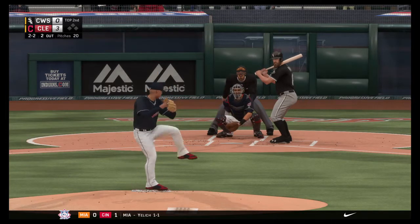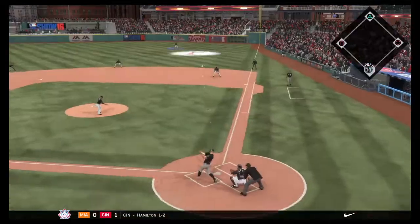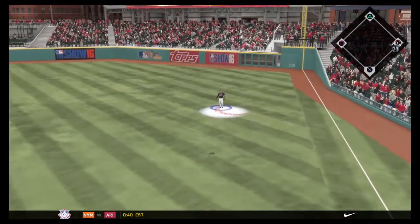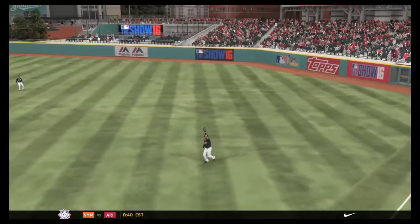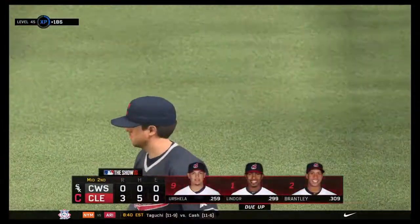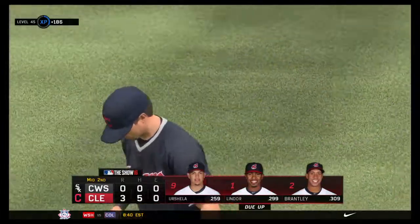Ready on 2 balls and 2 strikes. Here it comes. Heading out towards shallow right. Chisenhall has it in his tracks, and that retires the side. 1-2-3 go the White Sox. Still down 3-0.